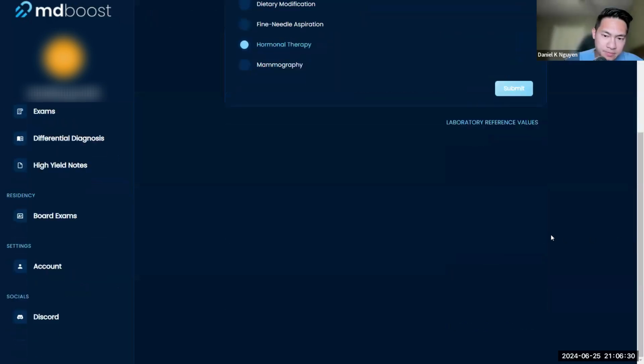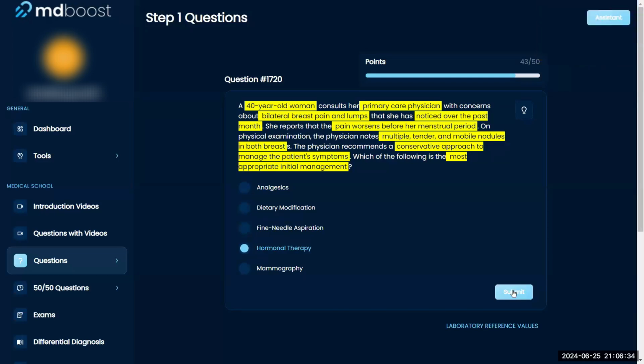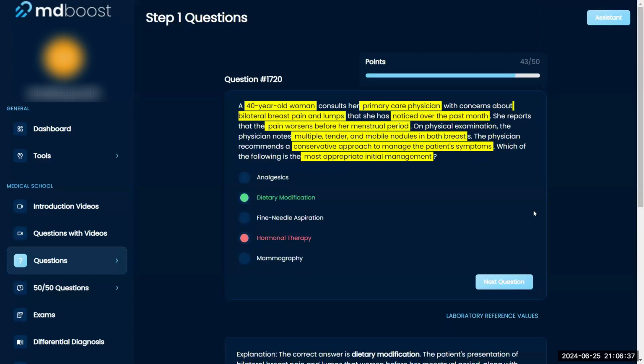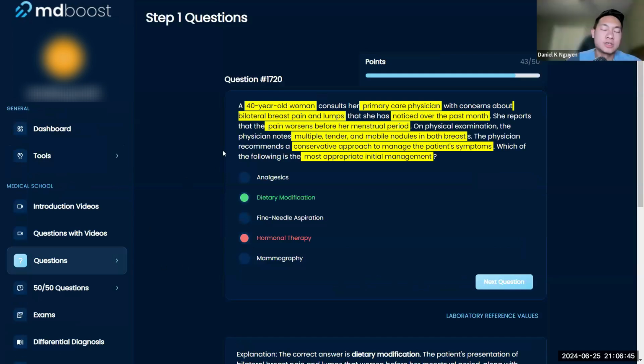Okay, final answer. I think so. Okay, so let's see here. So this is actually fibrocystic changes. So let's talk about that. That's good. I like that you're getting better. You're getting very, very close to the diagnosis, and I like that.